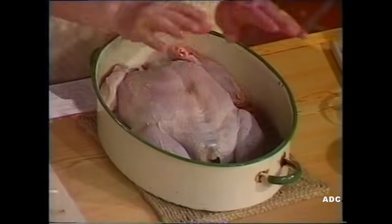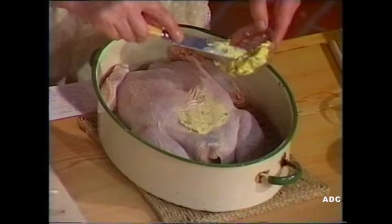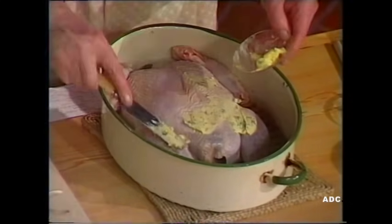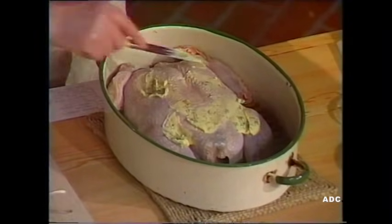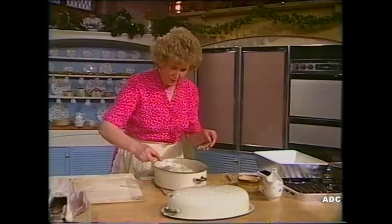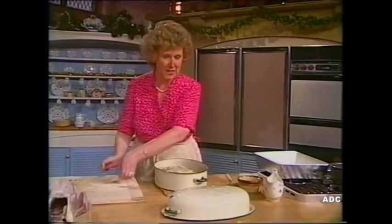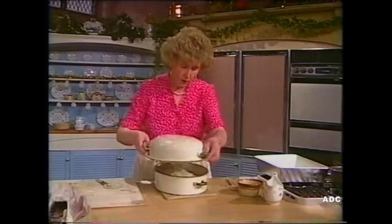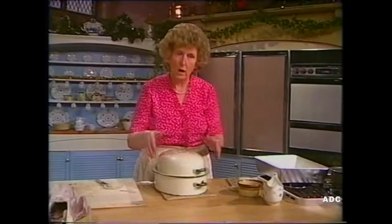But before I put the lid on, I want to put the rest of that lovely parsley butter over the top, so that it runs down into the bird and also into the gravy, which will give a lovely flavour to your gravy at the end of this, when I've got this cooked. Now I've got a lid for my old tin. Somebody told me they actually saw one of these tins in an antique shop the other day. But if you don't have a lid, use a foil. And I like to put the foil not tucked around the outside of the tin, but well inside.